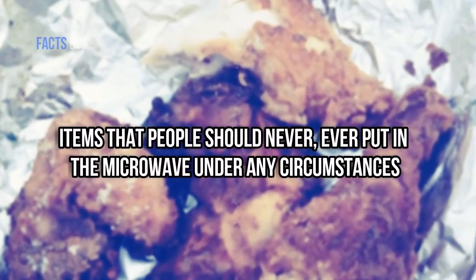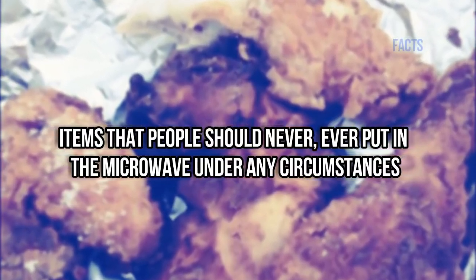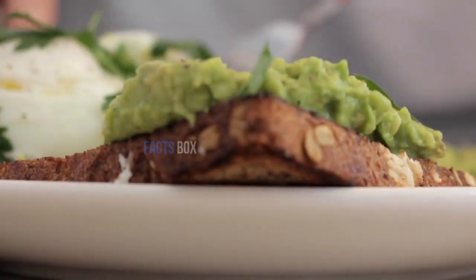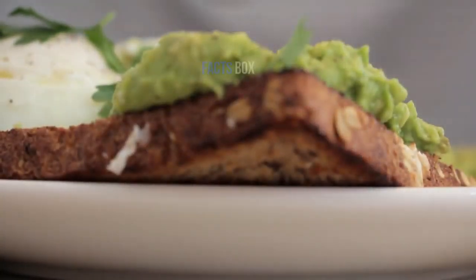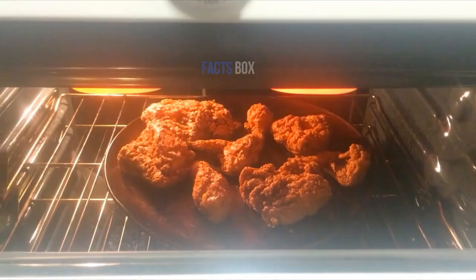Items that people should never, ever put in the microwave under any circumstances. Leftovers, an effort-free encore to a delicious dinner, are practically as good as it gets when you're feeling a bit lazy and don't want to make dinner. Still, as with most sequels, leftovers rarely manage to recapture the magic of the freshly cooked, original meal. But it doesn't have to be that way.